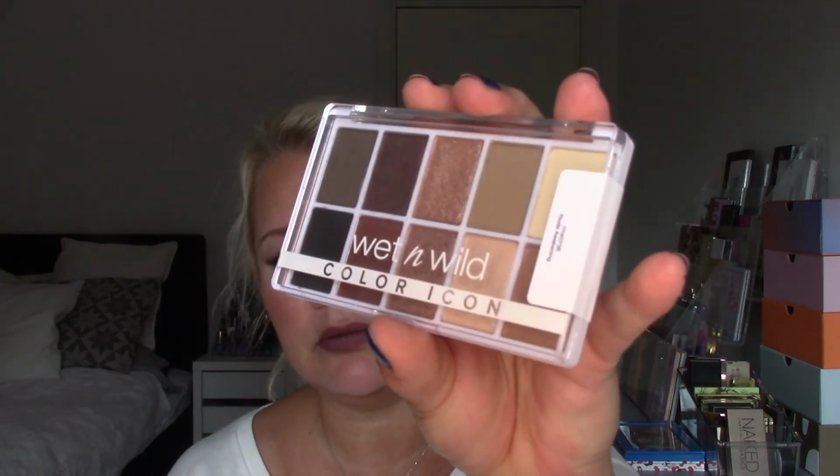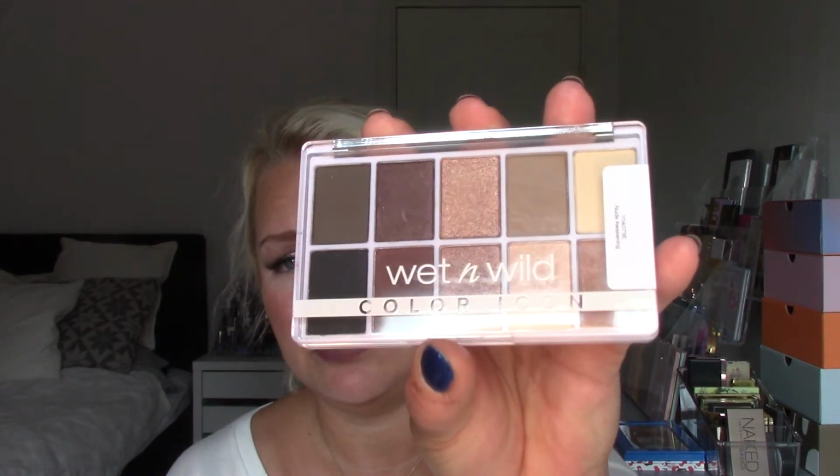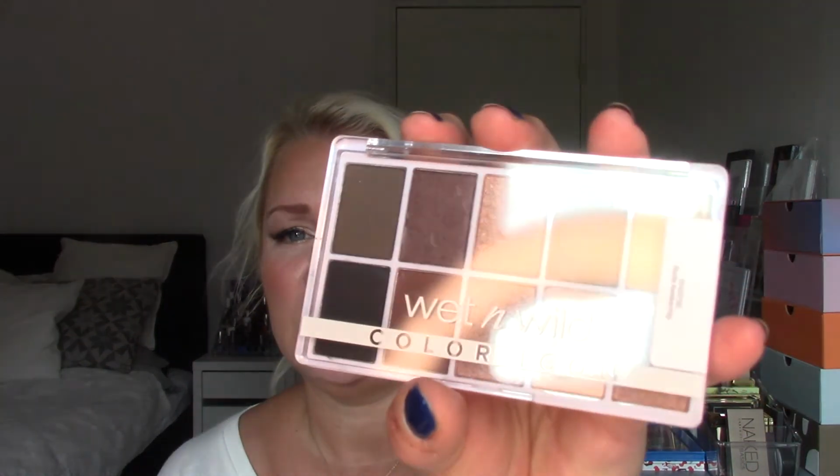This is the Color Icon palette from Wet n Wild, and I'm sure I'm going to give it away to someone. Nude Awakening. So we have a matte cream shade, which is good. There's a black, which I don't need that much. And there are a few shimmers, 3, 4, 5 maybe, in different tones. There's a crease shade and 2 darker mattes. Maybe it's a good palette. I don't know, but I have a lot of that stuff, so I don't need that.